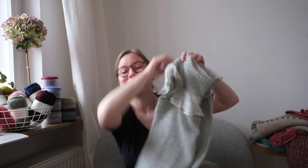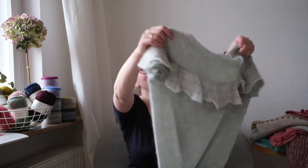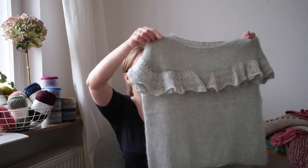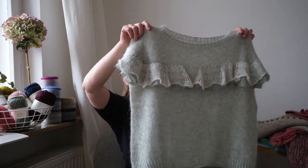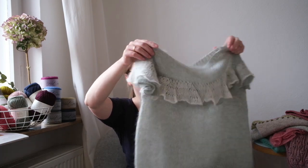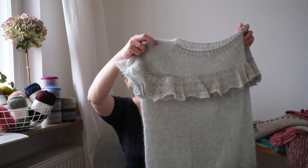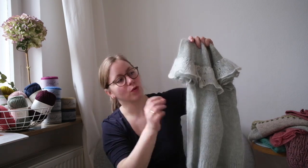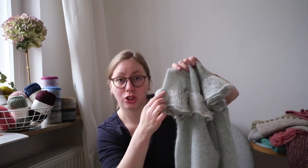This fluffy cloud, also something that I really want to have in my wardrobe. This is the Theophrastos tee by Valerie Rachel. It's a beautiful, really lightweight summer t-shirt, knit from the top down in a raglan construction, and then afterwards you add on these really, really cute ruffles.